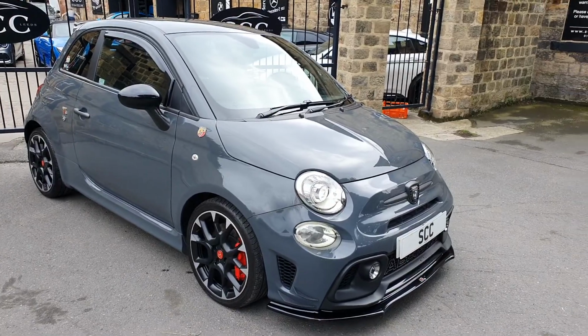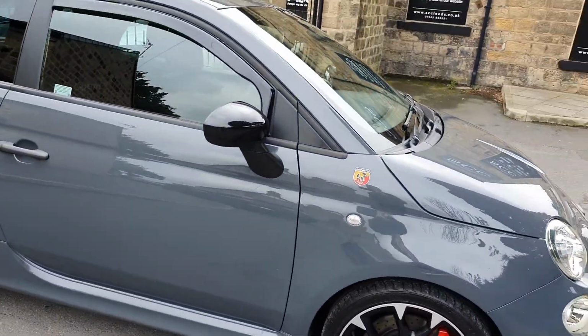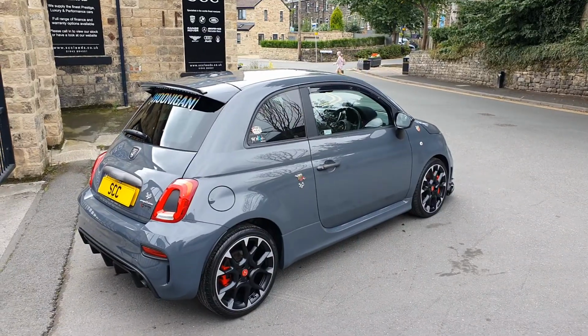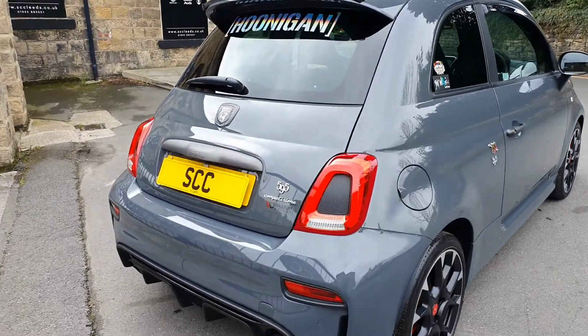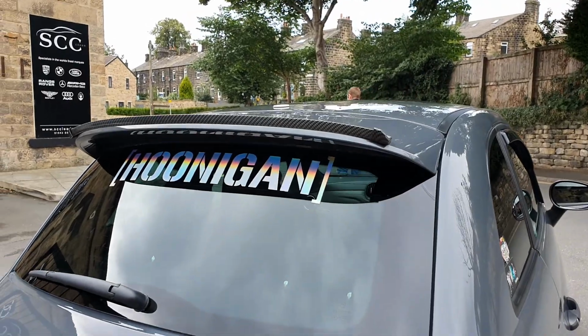Thank you very much for joining me here, looking at this rather cool and still a little bit cute Fiat 500 Abarth 595 Competizione. Nice car, big spec, loads of little touches over it that the last keeper has done. We've got some Maxton Design components, little bits of carbon here and there, boot spoiler.